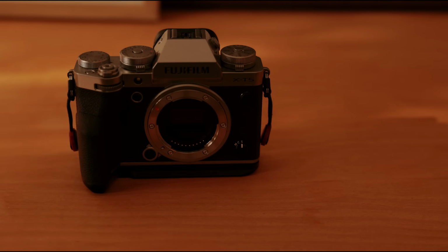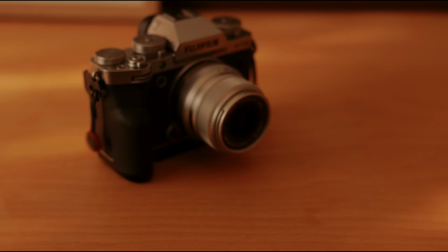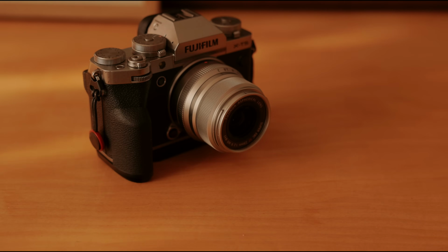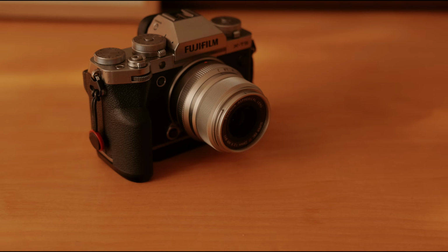Right now, the 23 just feels perfect to me in terms of the way that it shoots and the focal length. It's about a 35mm equivalent, which is definitely how I like to shoot. So this lens works really well for both tights, wides, all that fun stuff. It really fits my workflow really nicely.